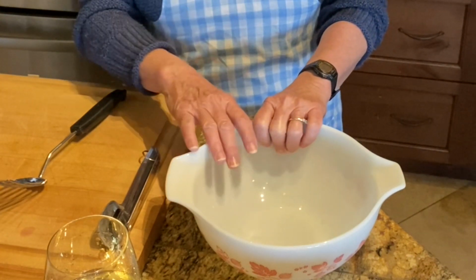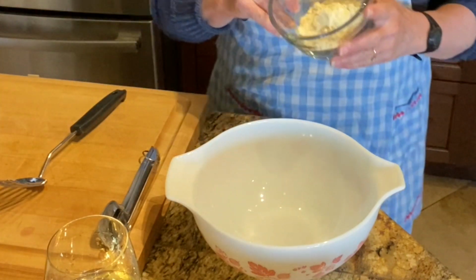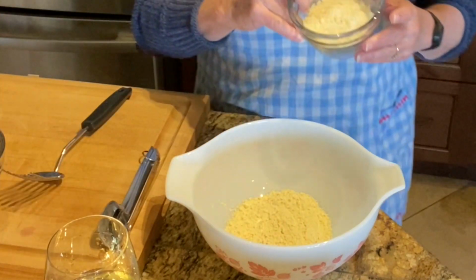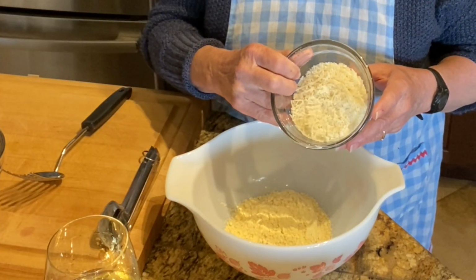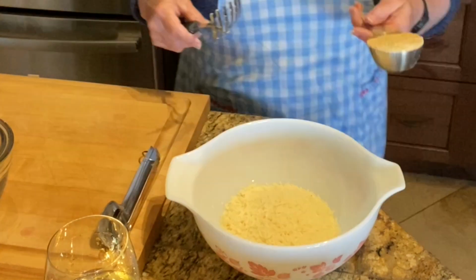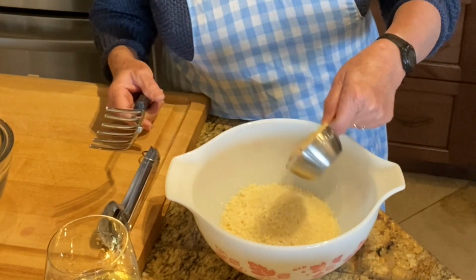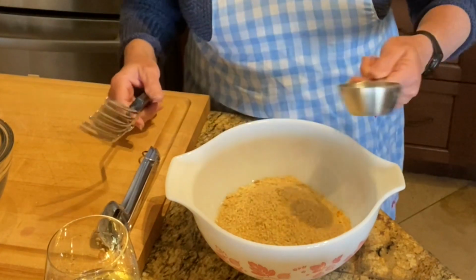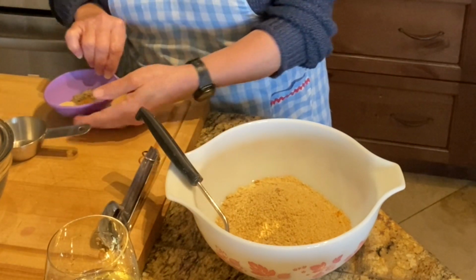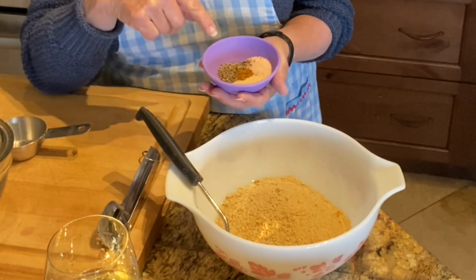So I'm going to mix up the coating first so it'll all be ready. So I have 2/3 cup of lupin flour. I have 2/3 cup of grated Parmesan cheese. I have 1/3 cup of flax meal or flour. To that, I'm going to add 2 teaspoons of salt, 2 teaspoons of pepper.